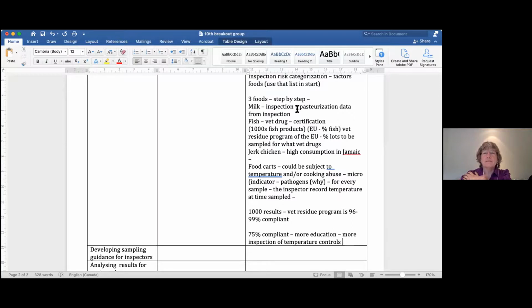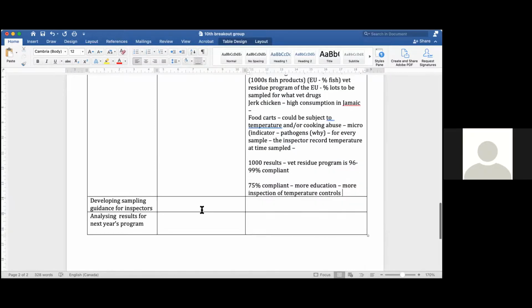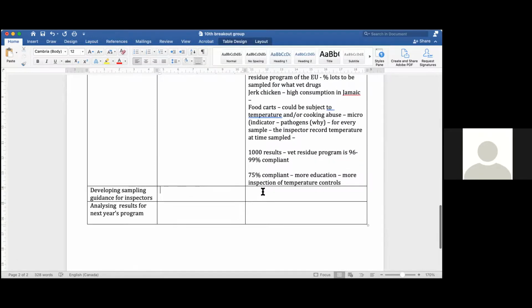Comments? I think the next one, what you said, developing sampling guidance for inspectors, I think we need to work on that.